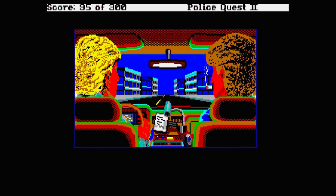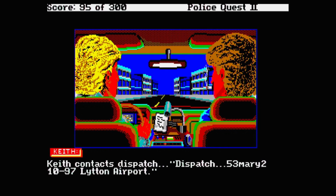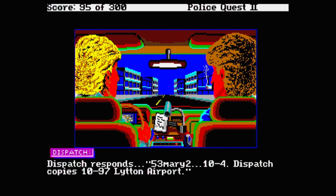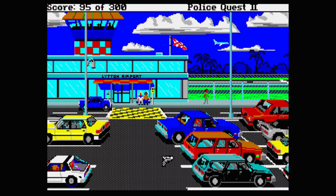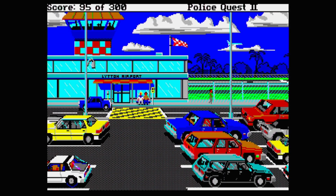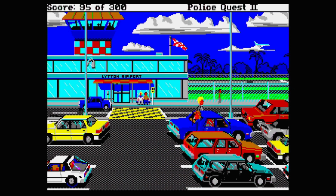So yeah, as I was mentioning earlier, Police Quest 2 is a lot less procedural than Police Quest 1, so if you played Police Quest 1 and thought, oh, this is horrible, I hate it, have a go at Police Quest 2. It is much easier, as you can see. This bit I always thought was kind of funny. So as we pull up, notice there's like a black car sort of at the bottom of the screen. Keith says, let's check out the parking lot, Sonny. I'll look over here. So of course he goes off in the wrong direction.